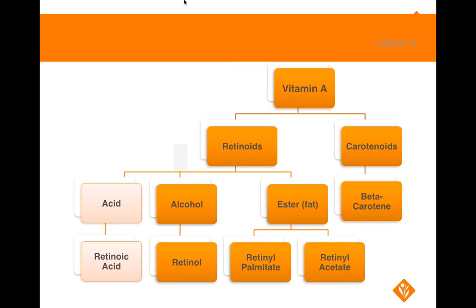Environ generally uses the ester form, for example, retinol palmitate and retinol acetate, but we also use retinol and beta-carotene, which help to prevent and reverse established photoaging.